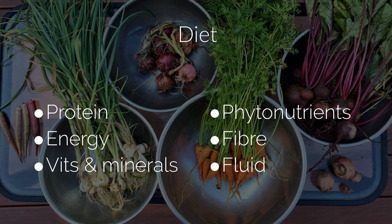So is there a magic food that makes us feel better when we're ill? Well, chicken soup springs to mind, but it isn't because it's magic. It's because it contains chicken, which is protein, potatoes, energy, vegetables, vitamins, minerals, phytonutrients and fibre, and water, fluid, i.e. everything we need. It doesn't have to be chicken soup though. Lentil soup could arguably be even better as it's higher in fibre.